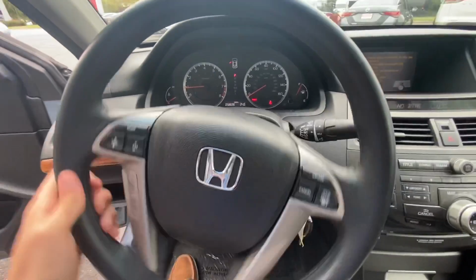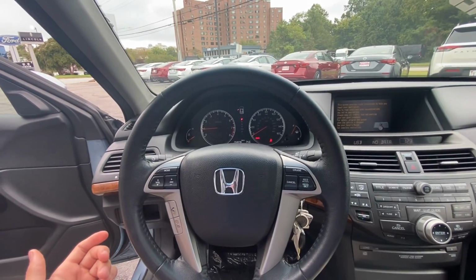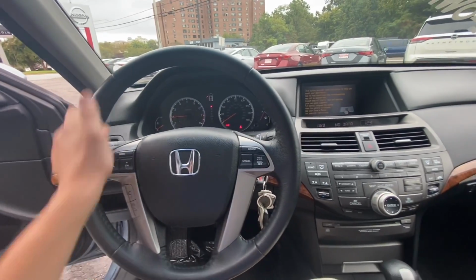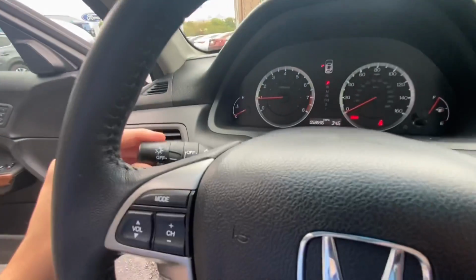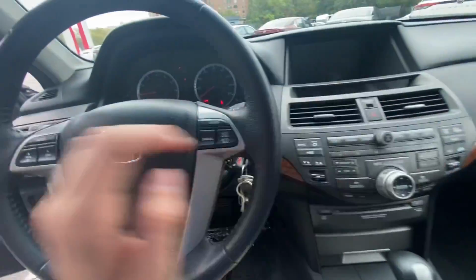Emergency brake. And this one has very low mileage, 58,696 miles. For a 2011, which is a 10-year-old car, almost 11-year-old car, almost 60,000 miles is extremely low. So that's awesome. Let's go ahead and cut on the headlights, the fog lights, and the hazards.